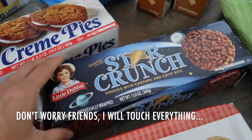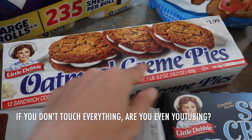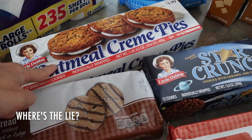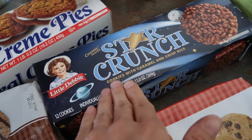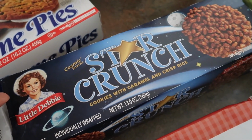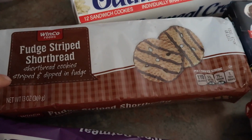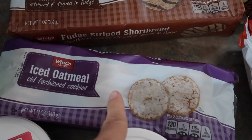These are all from Winco. A box of Star Crunches, some oatmeal cream pies. If you've never had oatmeal cream pies, like when you're out working or camping, you need to try it because they're amazing. Just because we just did this Australia box, super curious to my international people, do you guys have these? Or these? I didn't grow up eating these as a kid, but these were a standard lunchbox item for my friends. I didn't get them because we couldn't afford them, but sometimes I could trade and I would get one from my friend when I was like 11. These were delicious. I've always loved these. The little fudge shortbread cookies, the chewy cookies, and old-fashioned iced oatmeal cookies.